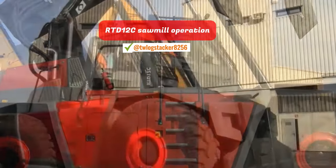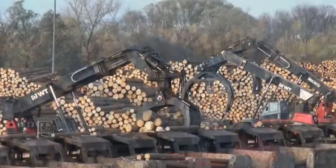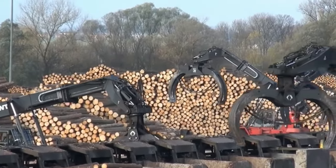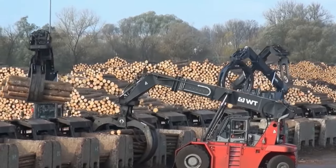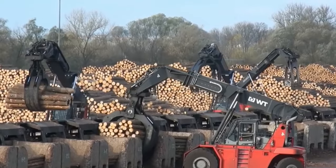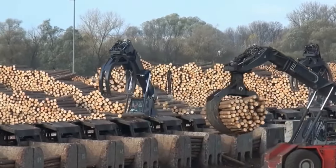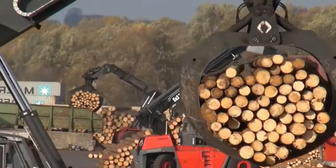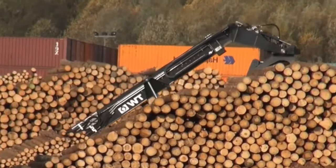The RTD 12 log stacker sets a new standard for performance, user experience, and maintainability. Developed in collaboration with 12 leading Finnish companies, the RTD 12 leverages the latest technology to deliver exceptional results. From minimal fuel consumption to a focus on simplicity, the RTD 12 is designed to keep your bottom line in mind.